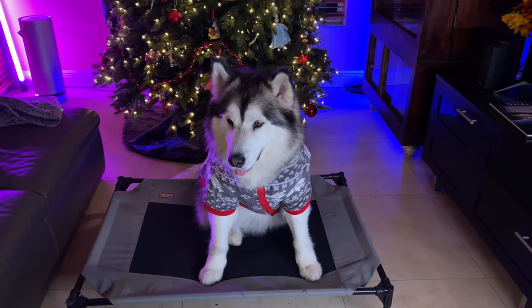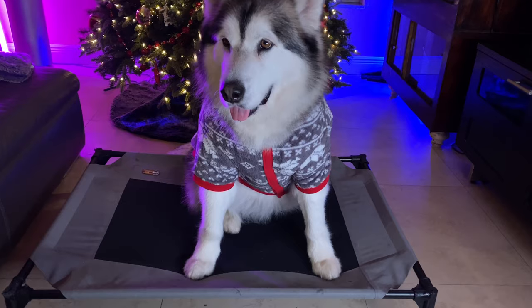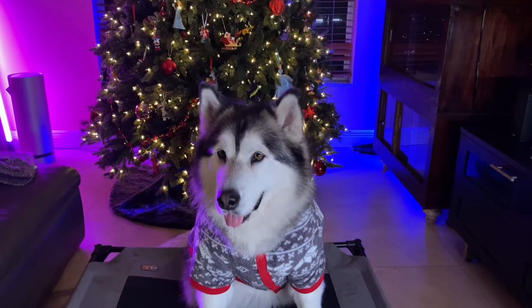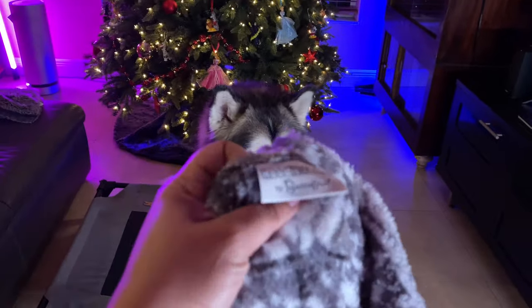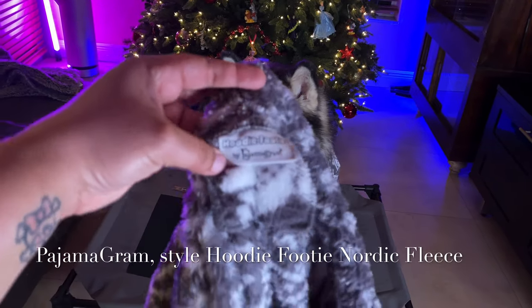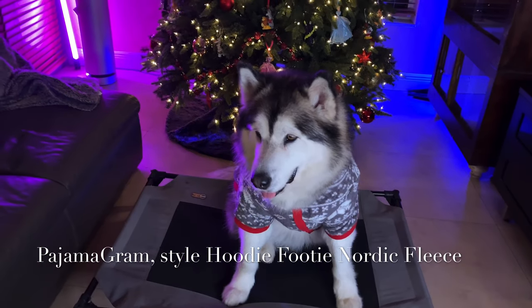If you're looking for a cute PJ for the whole family to match up for a Christmas picture, these ones are adorable and they actually fit extra, extra large dogs. Venus is 110 pounds and this one fit perfectly. The brand is called Pajama Gram. I don't know if you guys could see that. It's Hoodie Footy by Pajama Gram, and it's amazing.